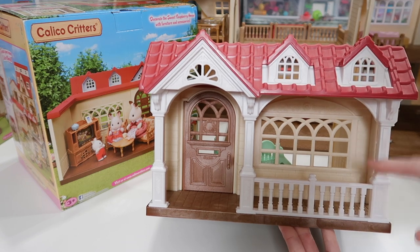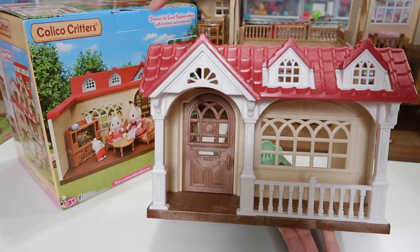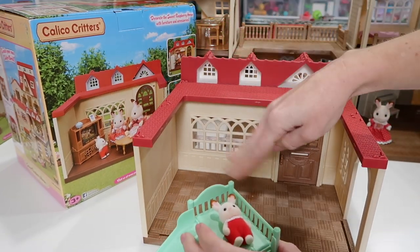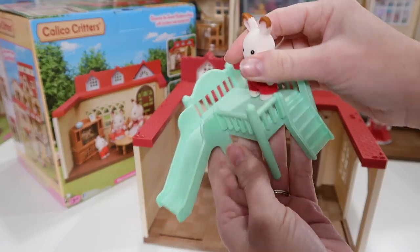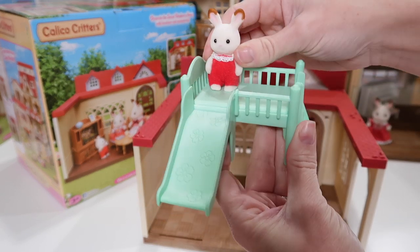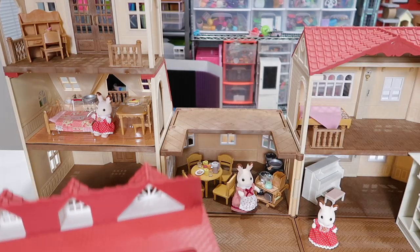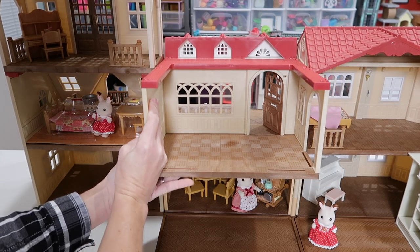This cute little house has a covered front porch area, a front door that opens, and then you turn it around again, it's just the one story, and it comes with one Calico Critter and one accessory piece. It's like a toddler bed with a little slide on it. And to add this home, I'm just placing it in the empty space in the middle.